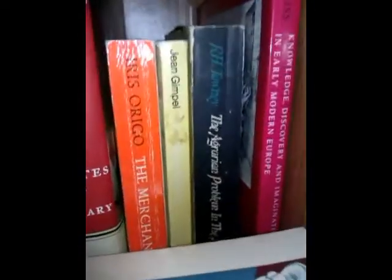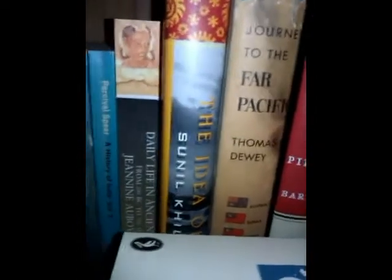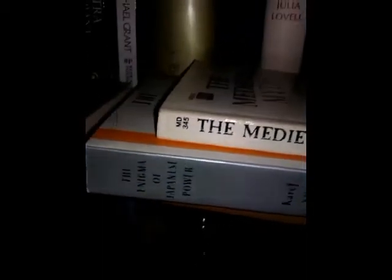And here's some more random history ones on pirates, on the New World. There's a couple books on India. More on India. Modern Japan. China. More books on China. Great Wall. And then here we're getting into... Oh, here's some medieval myths. There's another one on Japan.